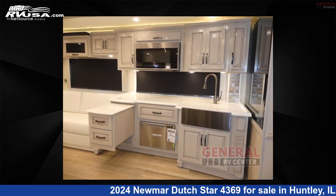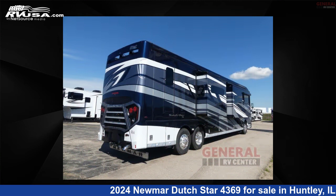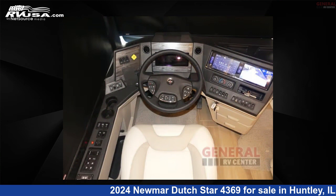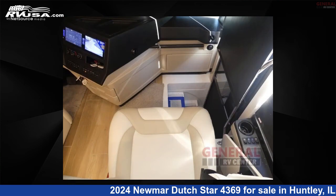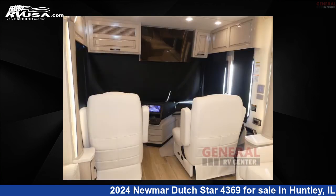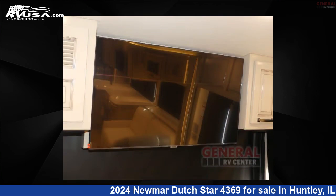This new Newmar is 43 feet 0 inches in length and features Sleeps 3, Slideout, and 105 gallons fresh water capacity. The floor plan layout of this Class A features bath and a half, rear bath. This 2024 Newmar Dutch Star 4369 is built on a Freightliner Tag Axle chassis.